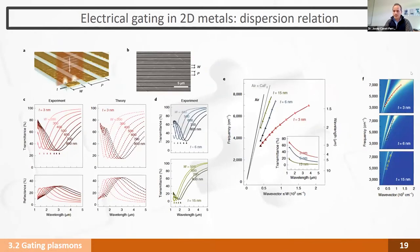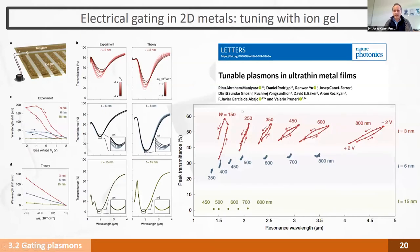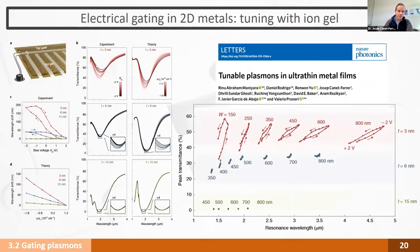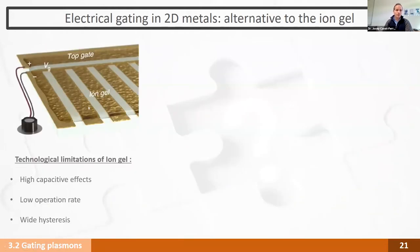So we studied the dispersion relation of these plasmons, and they are different in the sense that they are far from the cone of light, or farther than expected for regular gold plasmons. The details are mostly in this paper, done under the supervision of Professor García de Abajo and Valerio Pruneri. What I think is relevant to tell you here today is the things that are not told in the paper. We could tune these metal plasmons electrically, which was a big challenge, and we did that using the ion gel technique, which presents high capacitive effects.